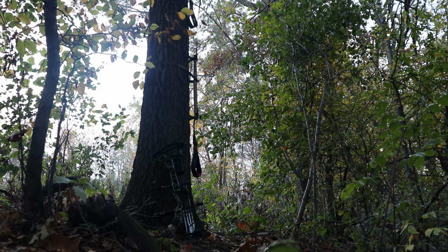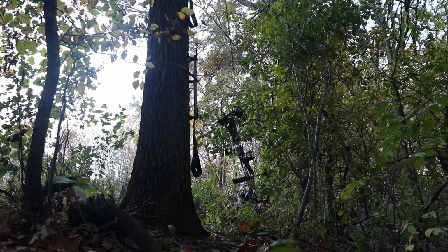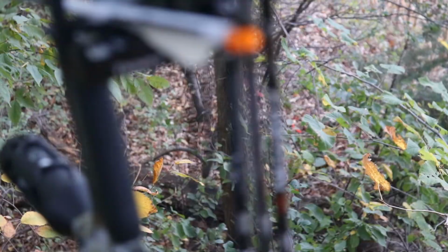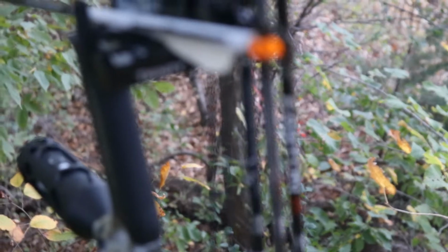I sat that evening potentially waiting for anything to show up and knew they only entered the field on that end in two different locations, either right in front of me at 20 yards in the corner I was set up on or 130 yards down on the opposite end.